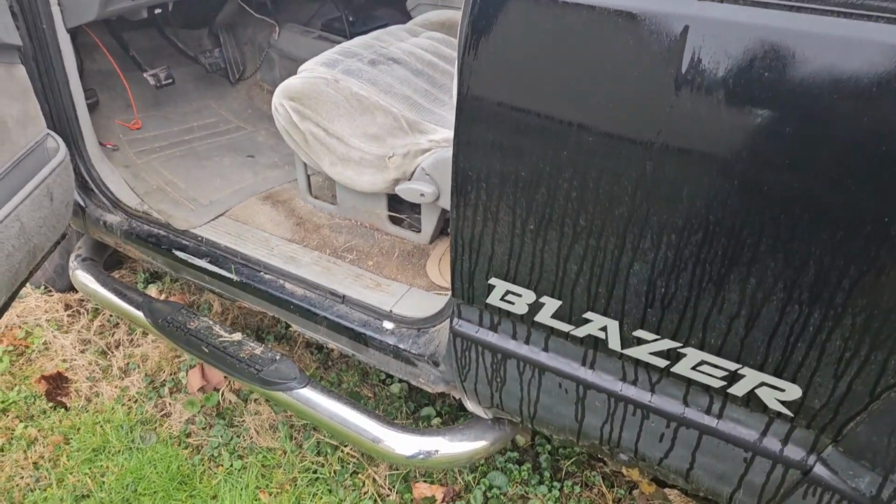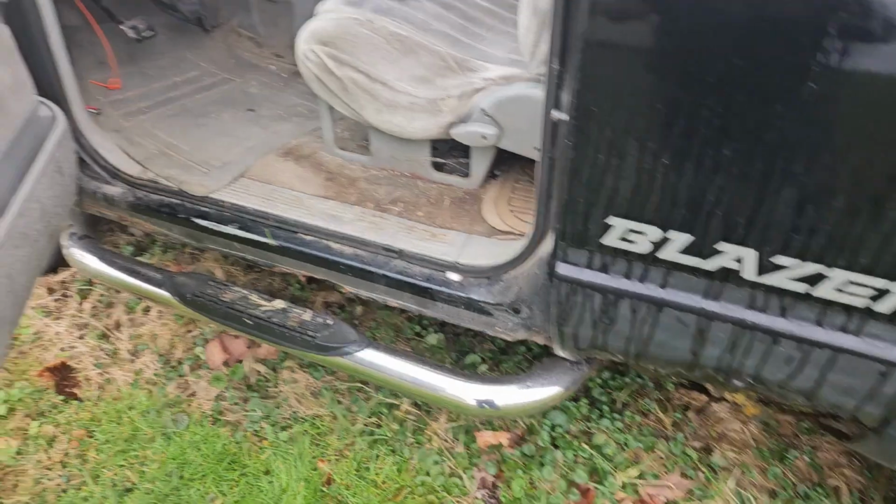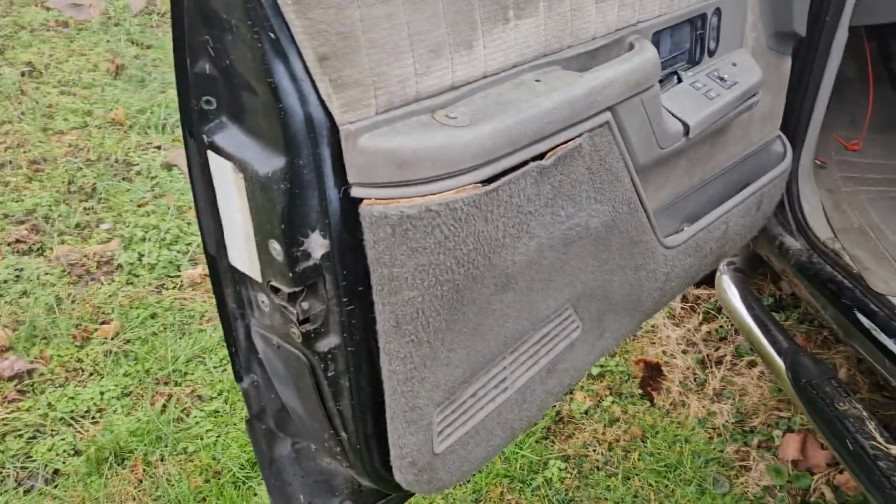It needs a new blower motor. The blower motor's acting up. But for the most part, this thing runs. Door panel shot.